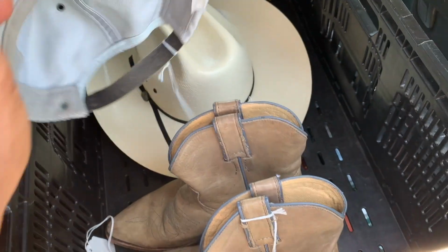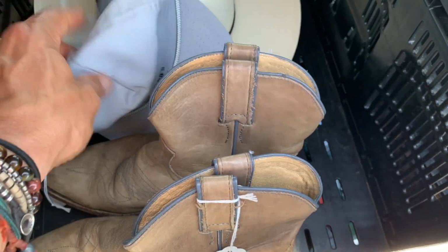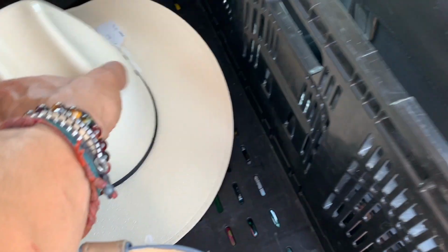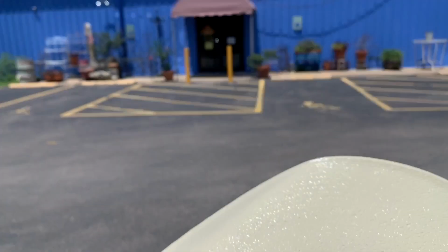All right, some of the randoms that are getting dropped off today: Austin City Limits hat, some Fry boots that came from the bins here in Austin, Texas. I think we're asking like $75 for those, probably $2 into those. And then a Cavender's straw hat. All right, let's also go pick up the money for the coyote head.